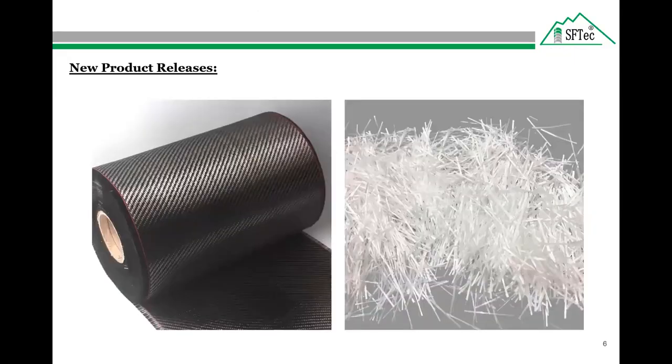We also introduced two new products. To your left is the carbon fiber sheets. They are mainly used for restorations. And to the right is the AR or alkali resistant glass fiber, which Dr. Mohammed will be digging deeper into and explaining more about this particular product.